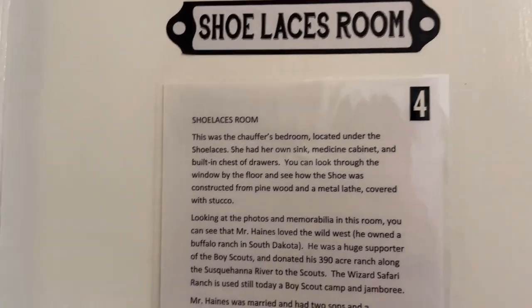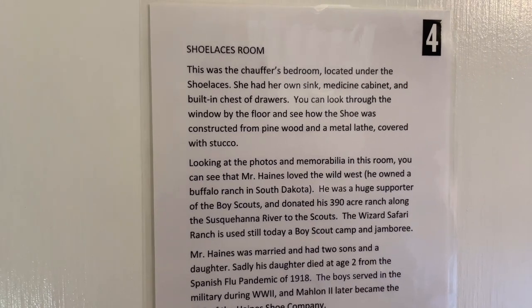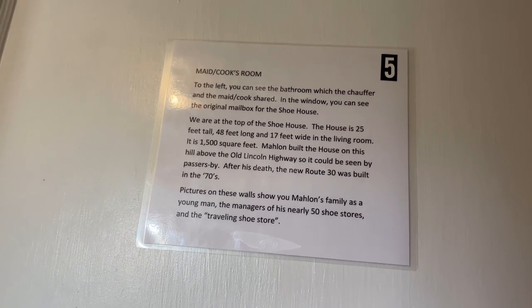This is the shoelace room. Oh, this is the chauffeur's bedroom. Is that what it says? Shoelaces, yeah. So we're underneath the shoelaces right now. The chauffeur had her own sink. Then up here was the maid's and cook's room.